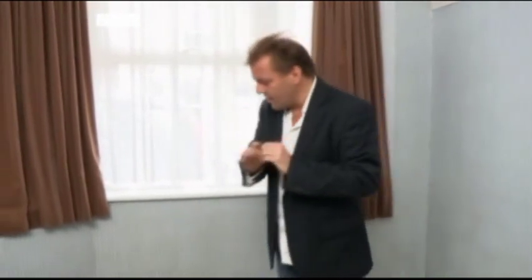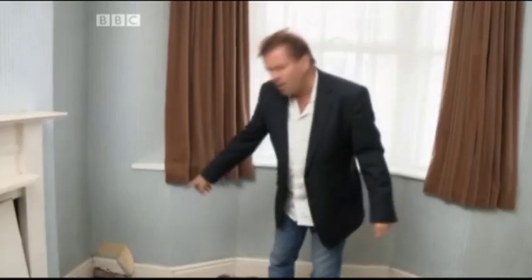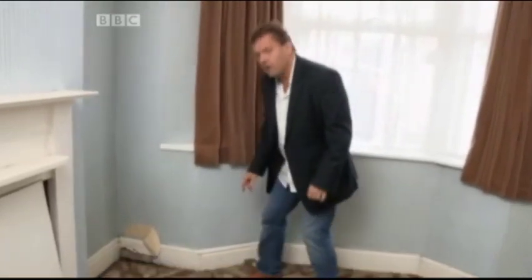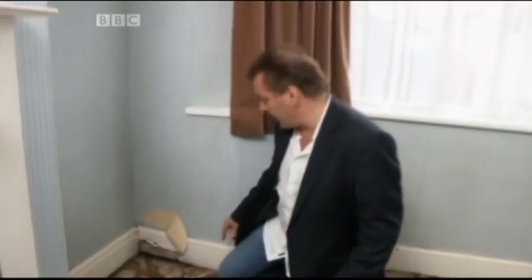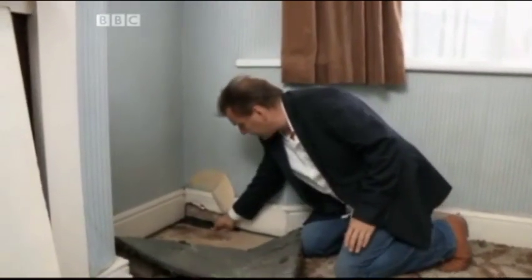Now, sometimes when you look around houses, things stare out at you and are very obvious. Other times, you've got to be a bit of a super sleuth. For instance, here in the front room, quick glance, everything's fine. And yet, well, what's that in the corner? Just get down on your hands and knees and have a closer look. Pull back carpets and look at that.